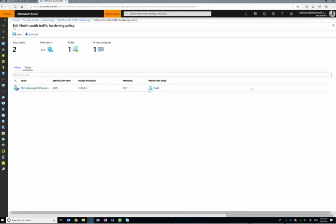So what we'll now be doing is examining all of the traffic that comes into your workloads, into this specific VM. We'll try and see if that traffic was approved by the network security group configuration that you have in place. And then we'll compare it against the rule that we have here. And that will eventually form this alert that you get from Azure Security Center as part of this feature.